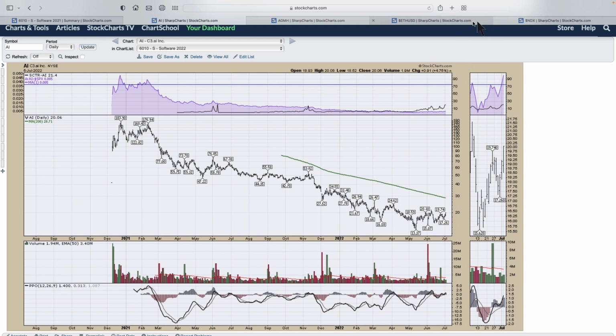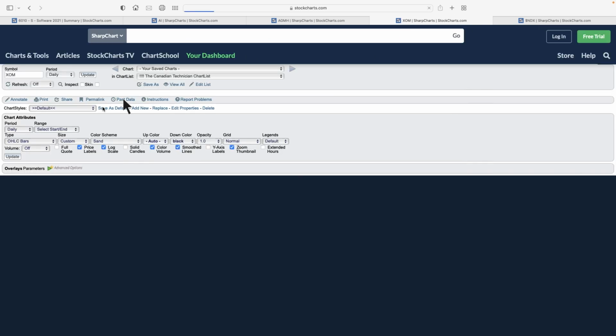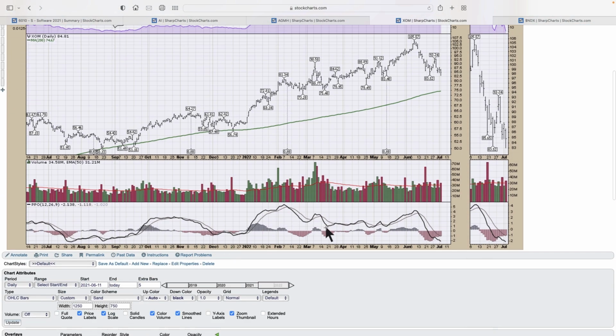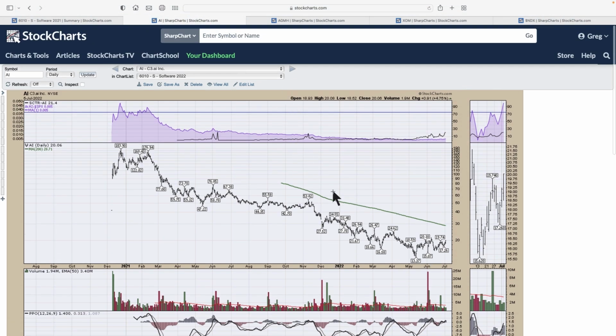So if I went and showed another ticker symbol, whatever, ExxonMobil or something like that, and we'll just put it on, what you see is the PPO momentum indicator should be in positive territory, not negative. And if that AI chart was going to start to rock and roll, then what we'd expect to see is this PPO momentum indicator get back into positive territory. So it hasn't been able to do that so far, but what we want to watch for now is can it start to kick up?